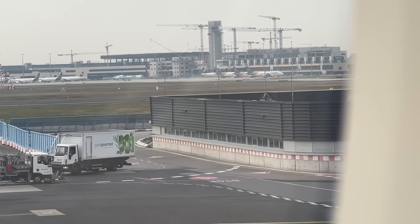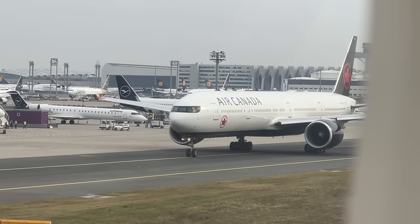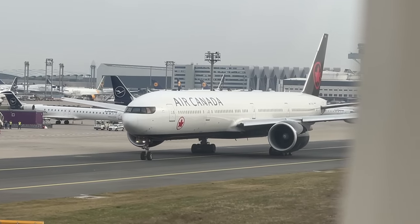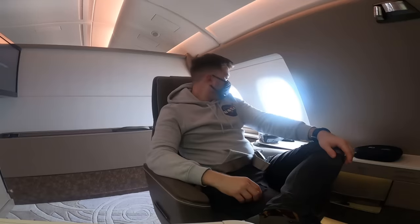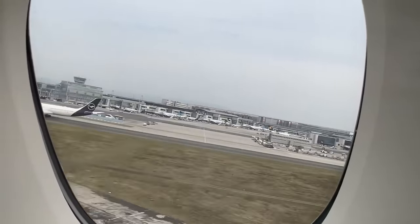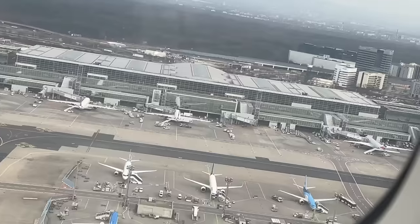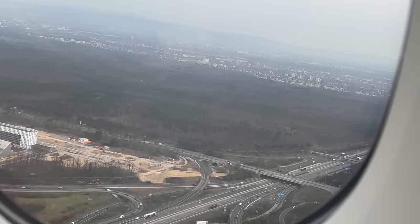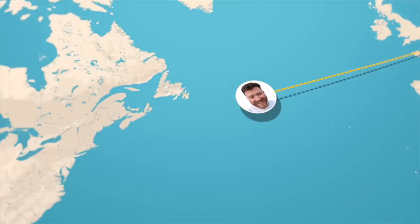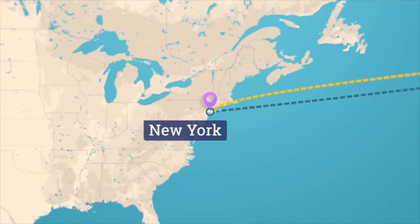As we continue our taxi to the runway, we pass by the daily Toronto-bound Air Canada 777. I always feel these are trying to identify as a Dreamliner. And just like that, we're cleared for takeoff. We hurtle down the runway and off into the German morning haze over Frankfurt. Today's flight will take 9 hours, over nearly 4,000 miles, to New York's JFK.